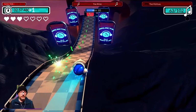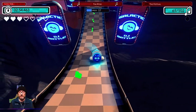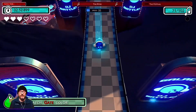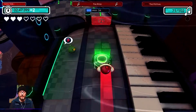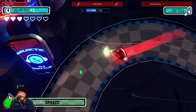Now I can change color. Oh, I'm going to go back. No, I'm not going to go back, I'm actually going to leave that. Oh, see, right there I should have changed color. The color of my marble guy determines what I can pass through. In this case, red gates, I need to be red.